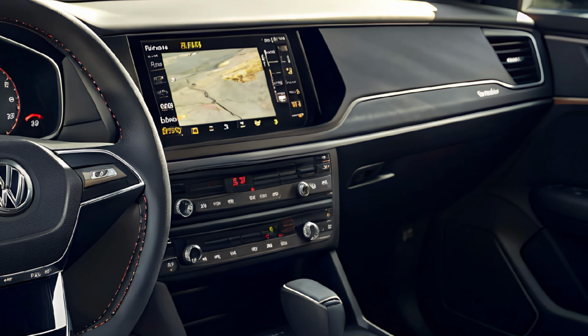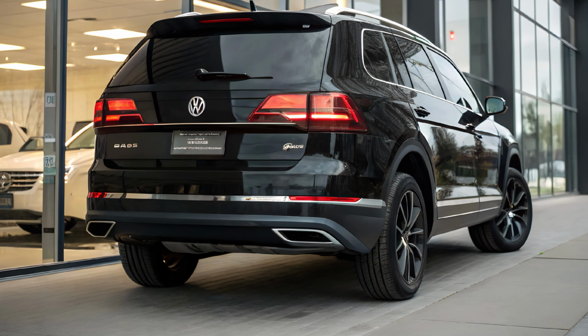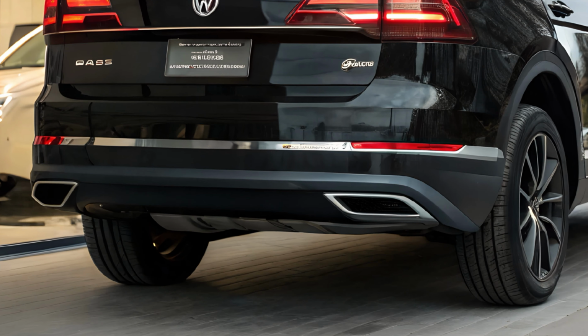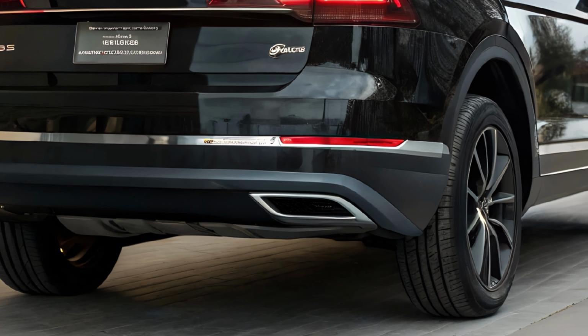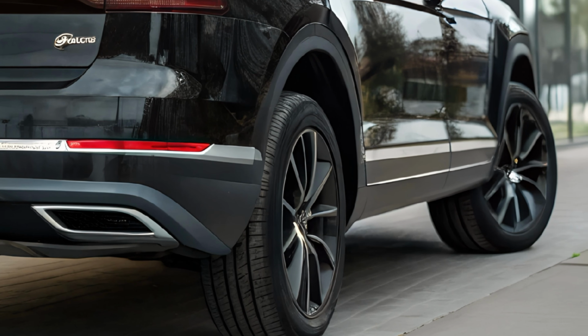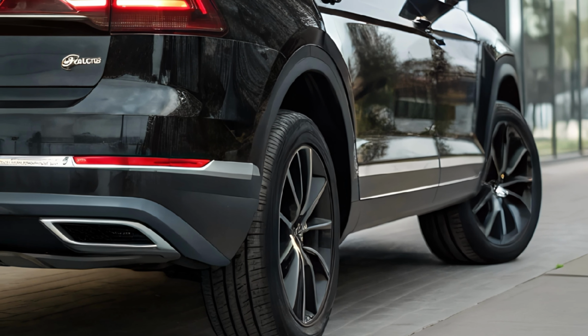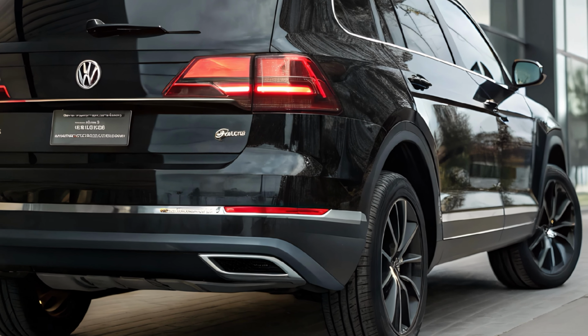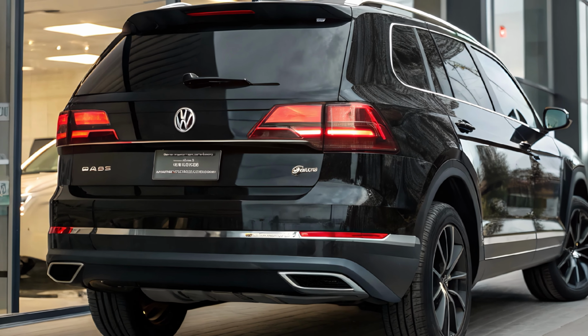It drives comfortably and confidently, powered by a 2.0-liter turbo engine with enough torque to handle weekend getaways or highway hauls. And the inclusion of IQ Drive driver assistance tech brings semi-automated lane control and adaptive cruise features once reserved for luxury brands. For families who want space without complication and a European feel without the premium price, the Atlas quietly delivers everything that matters.